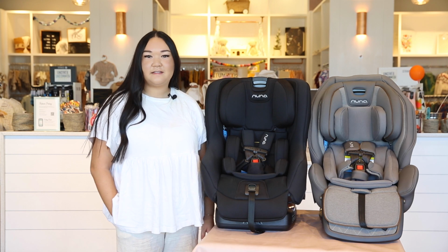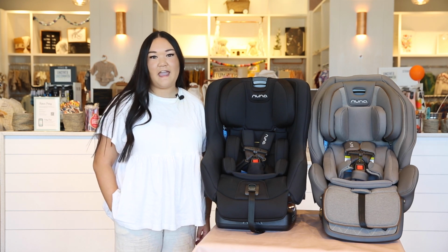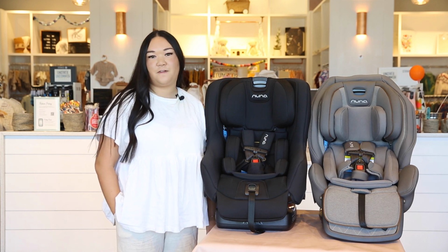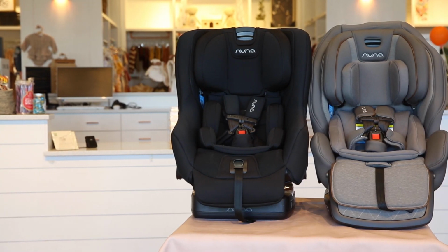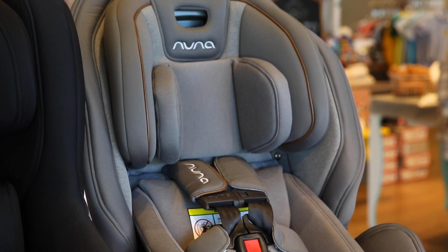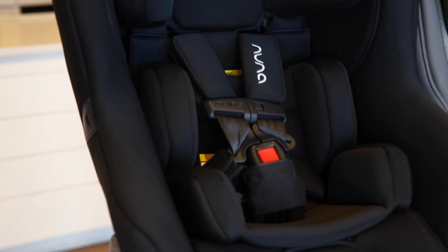That wraps up our comparison today. We love both the RAVA and the EXEC. They are long-lasting convertible car seats that are super user-friendly. When deciding between the two, simply ask yourself if you want the booster feature provided by the EXEC. If not, the RAVA is still an amazing car seat.